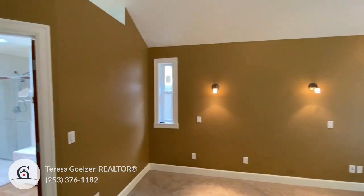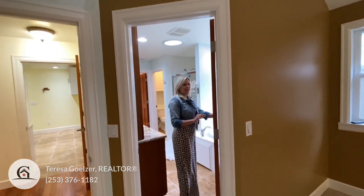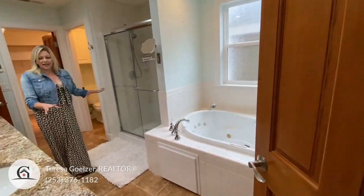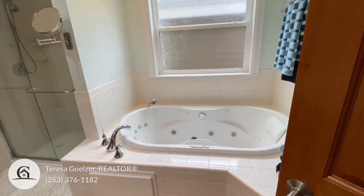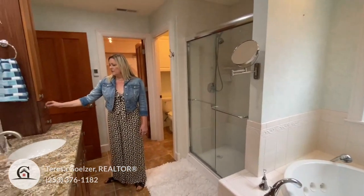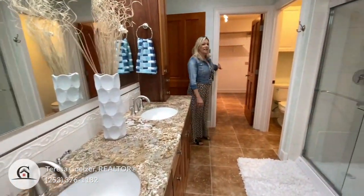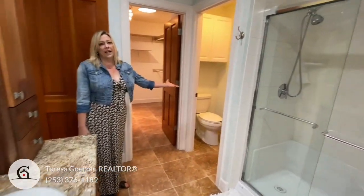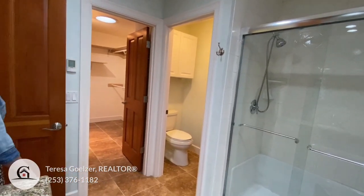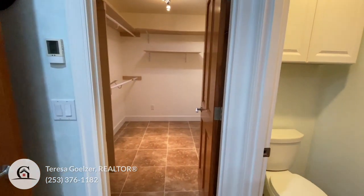And then you also have access to the master bath. And this is a five-piece master bath with a jetted tub and a separate shower, all surrounded by tile, granite countertops, dual sinks, with cabinets for his and hers. Huge walk-in closet, separate toilet area. So many buyers like to have a door with the toilet, so that's a great feature. And then if you keep coming out this way, it leads you into the laundry room.